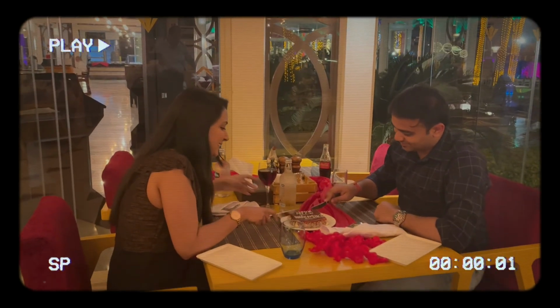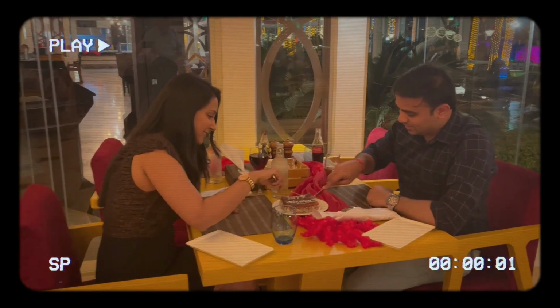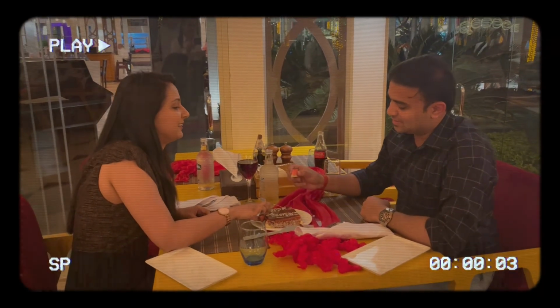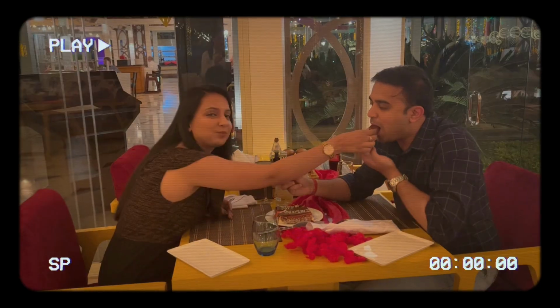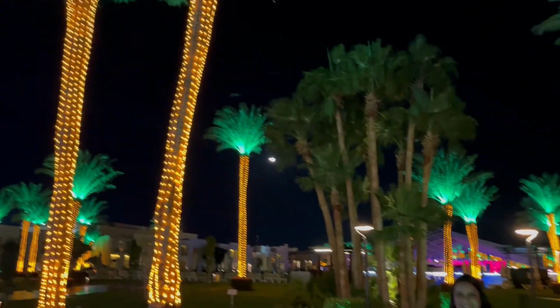Since it was our wedding anniversary that day, we had booked a table at one of their restaurants to do a little celebration for us. And I should emphasize this fact: you must reserve a table for your restaurant of choice before you even arrive at the property. Yes, it's that crowded and it's that preferred by people there.